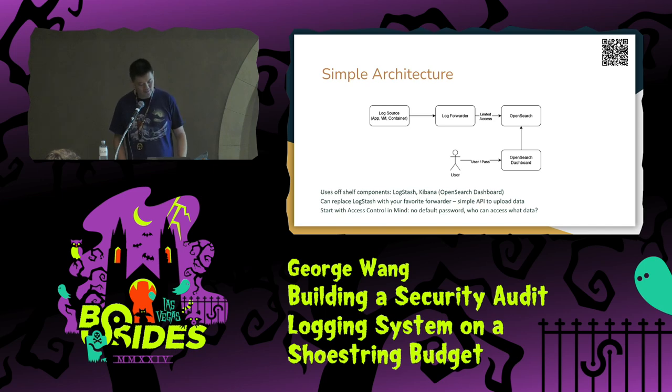Some cons are that it's not as resilient to failures, because you obviously can have failures in the log forwarder, OpenSearch itself, or the application that sends the data. I'll show you how to deal with that. Also, you probably don't have the best way of managing logins, because having usernames and passwords to do this is kind of troublesome.